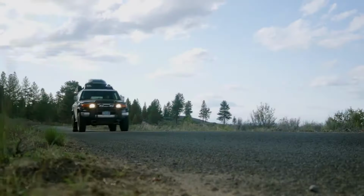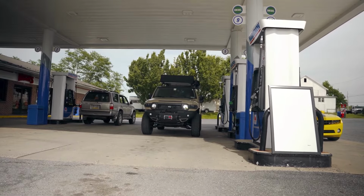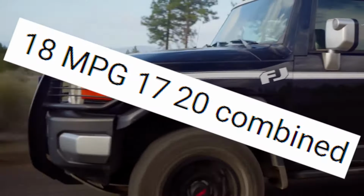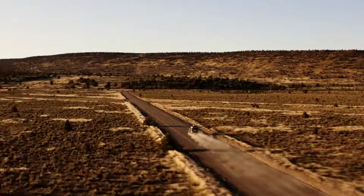The 2-wheel drive automatic, which honestly, if you want to get one of these, just get a different car. There's no reason to get an FJ Cruiser if you're just buying it for the looks. It's not great on gas, it's not aerodynamic, and there's a lot of cheaper options out there. Then after that, you got the 4x4 automatic, which is great, and also the 4x4 manual, which is even better.